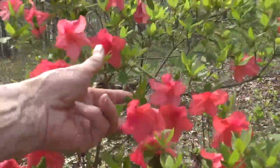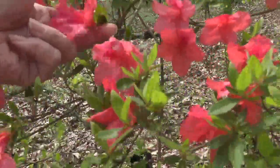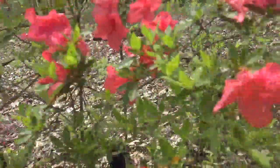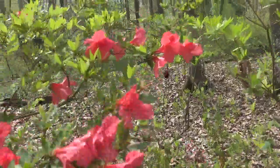So here is this azalea. I don't know its name, but it's a very pretty bloom. It's kind of tall. There's another one there, but it's not blooming. Another one on the back. But the bumblebees like it.